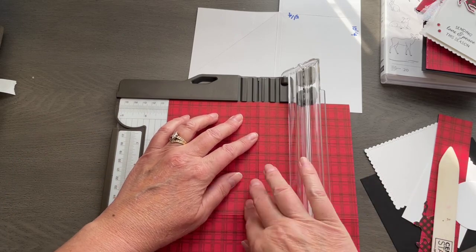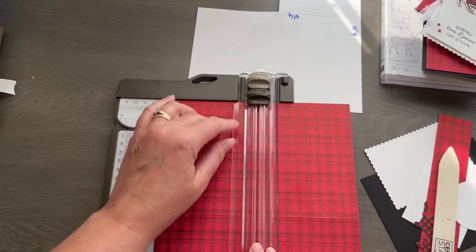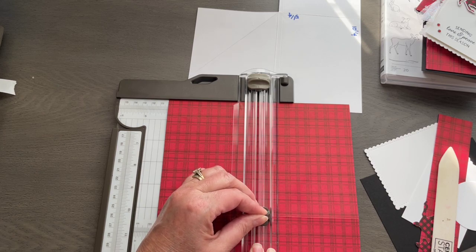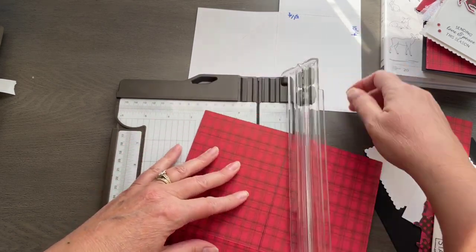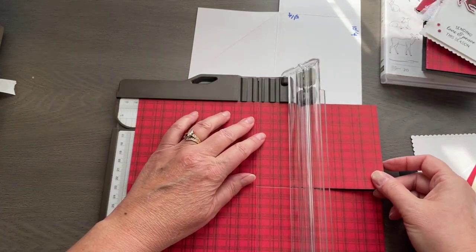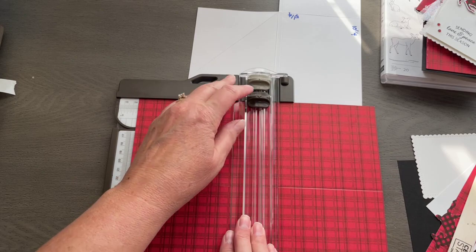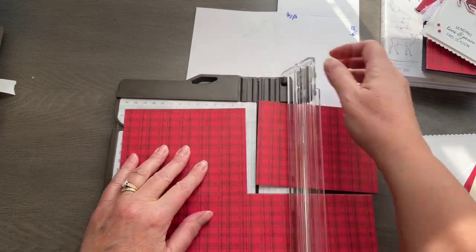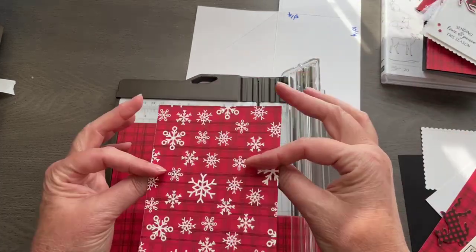Okay, so I'm just gonna put my score line right in there, and I'm just gonna cut right down to the next score line. And the nice thing is you'll use this panel for something else. So you've got this for another card. Perfect.